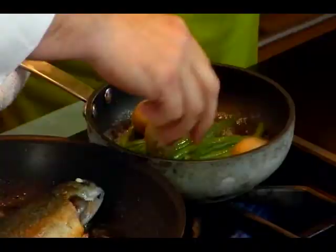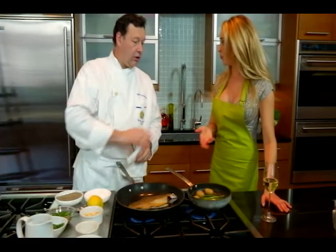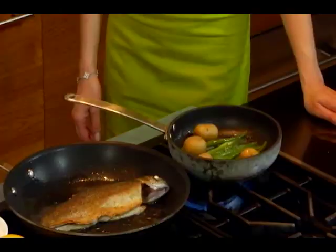So the potatoes, I'm just going to put them this way. And that's it, whole, because they're already cooked. They look pretty with the skin. All right, so the trout.